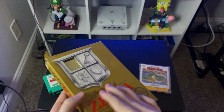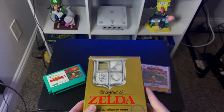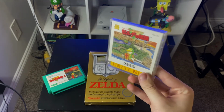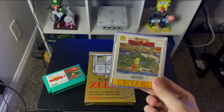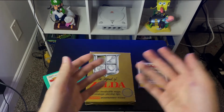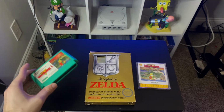So once we get the cartridge out, we'll actually be able to see that it says on the back that it contains a battery. Now, with the original game like this, when it came on the disk system, because it's a floppy disk, it was rewritable. And so they didn't need to add a battery or anything. You could just rewrite directly onto the cartridge what was going on. And then for the US European release and the later cartridge release in Japan, they added the battery just so you could save.